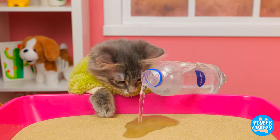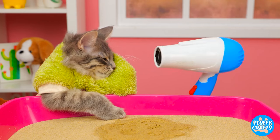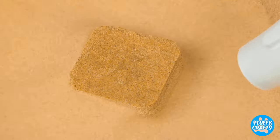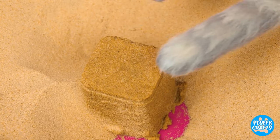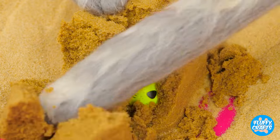Our little archaeologist is hard at work searching for treasure. Just add a little water, not too much. Now time to air dry. Time for some elbow grease. I think cats have elbows, right?